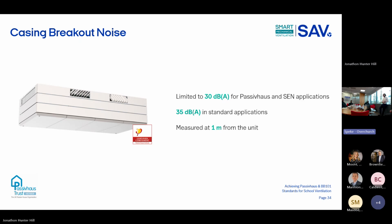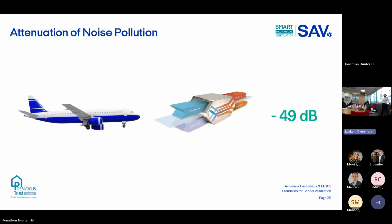But I would like to point out, I've highlighted it here, these numbers are measured at 1 meter from the unit, and all our competitors will measure at 3 meters from the unit because you lose about 3 decibels over those 2 meters. So they are always quieter than the competitors' equipment. And we don't expect to use any attenuation whatsoever because the unit itself can attenuate 49 decibels of noise. That's made possible because firstly, they're very well acoustically insulated, but secondly, having a heat exchanger there, you take out loads of the kinetic energy of the air coming through the unit, which has got a lot of noise in it. So just by virtue of having a heat exchanger, you can cut out loads of noise.